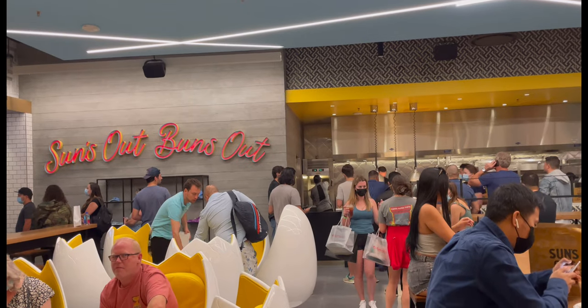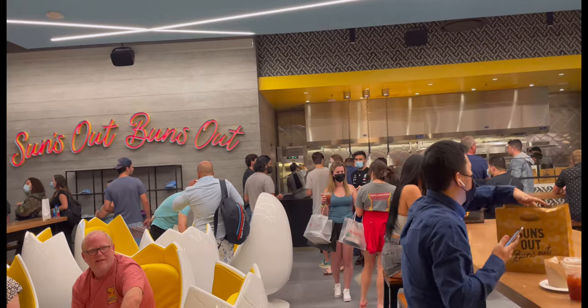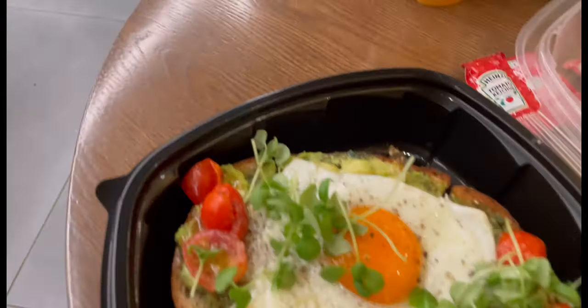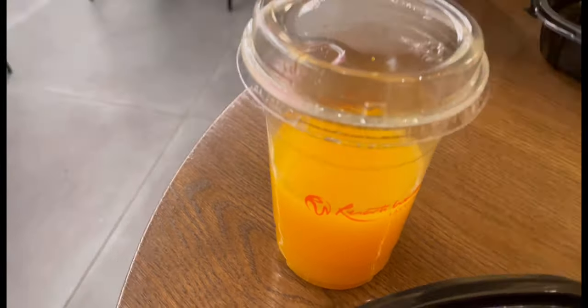Today we are here at Suns Out, Buns Out, inside Conrad Hotel. That's their logo. And today I wanted to eat light, so I got the avocado toast and fresh juice.